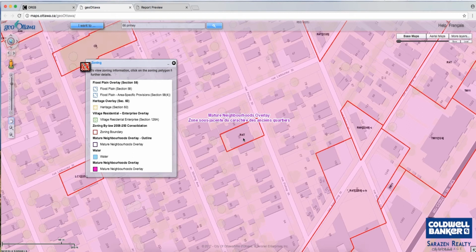So that's the residential fourth density. T is the subsection zoning. So R4 is a lot. R1 would be a residential first density, meaning single family homes. R4 is a lot more flex. R2 is more flex than R1, R3, R4 as it moves up.